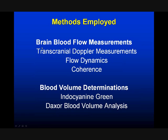Insofar as the brain blood flow measurements that I mentioned earlier, we use transcranial Doppler measurements, which, as I'm sure everybody knows, is a non-invasive way of measuring brain blood flow in selected areas of the brain, and I'll show you a diagram of just what we look at. And from those measurements, we can do calculations to look at various factors, among them flow dynamics and coherence, and the issue of coherence, that is the relationship between brain blood flow and, for instance, blood pressure, is very, very interesting, and we've shown some alterations in certain subpopulations between control or normal individuals and people who are orthostatically challenged, and I'll speak a bit more about that in detail later.